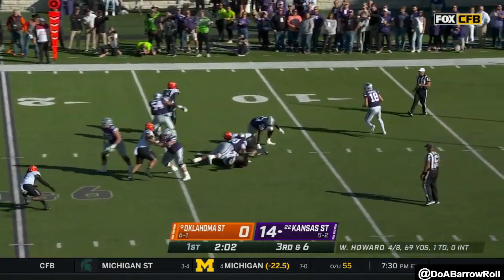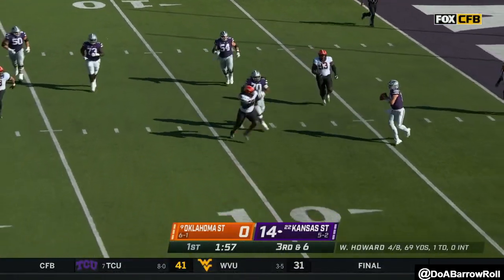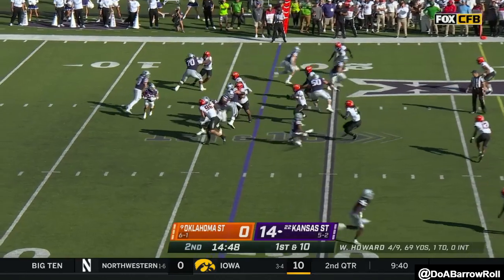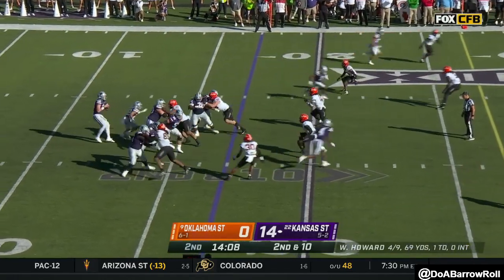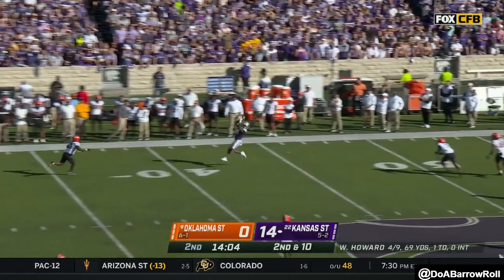On a third down, he dances out of the pocket. Looks back the other direction. We'll see where this goes. Howard, can he get his feet straight? And then he runs the football so much, and the beating that you might take doing that against this defense. There's a somersault. Howard feels that rush, then chucks it down the field.